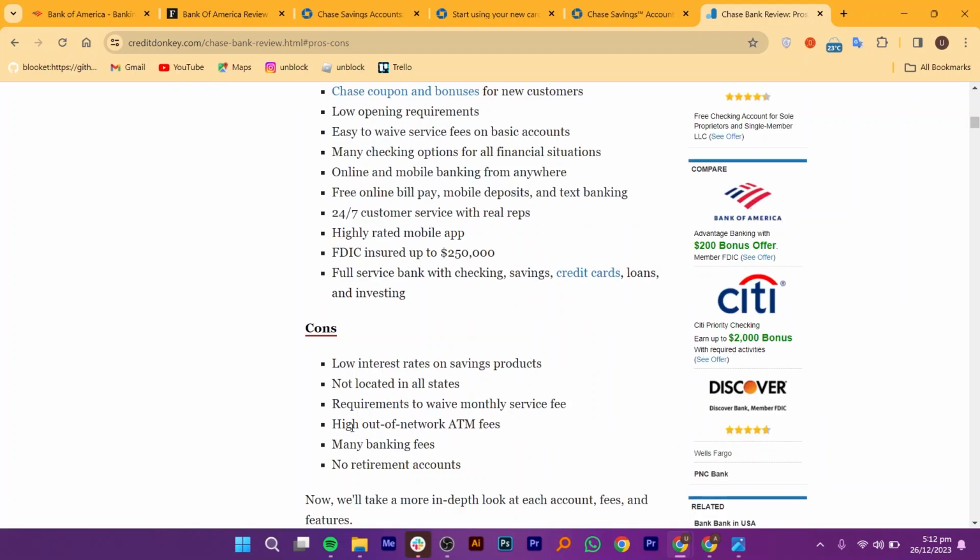However, it has low interest rates on savings products and is not located in all states. There are requirements to waive monthly service fees, high out-of-network ATM fees, many banking fees, and no retirement accounts. Remember, it is essential to evaluate your individual preferences and requirements before choosing a bank.